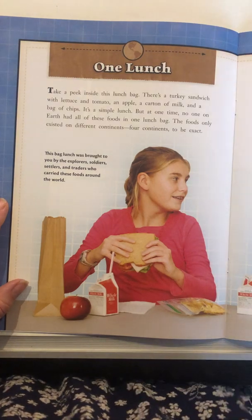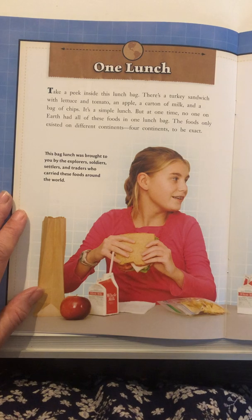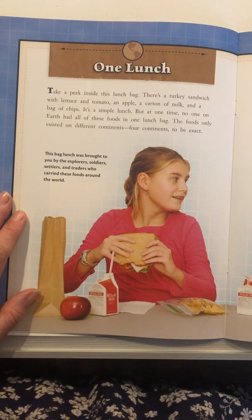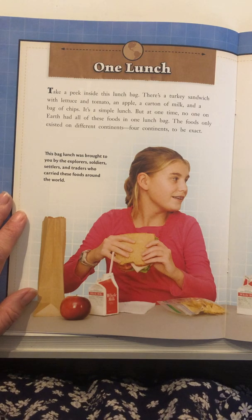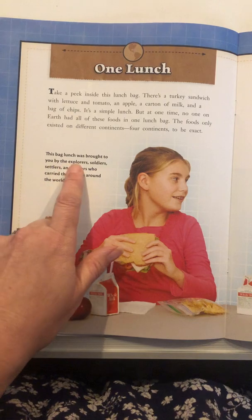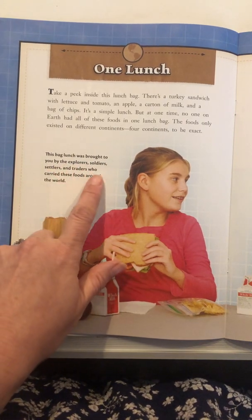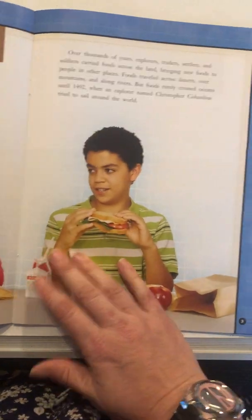Ooh, you guys remember what a continent is? Remember, there's 7 continents in the world. Think about which 4 it might be that we've talked about in our preview. It says, this bag lunch was brought to you by the explorers, soldiers, settlers, and traders who carried these foods around the world.